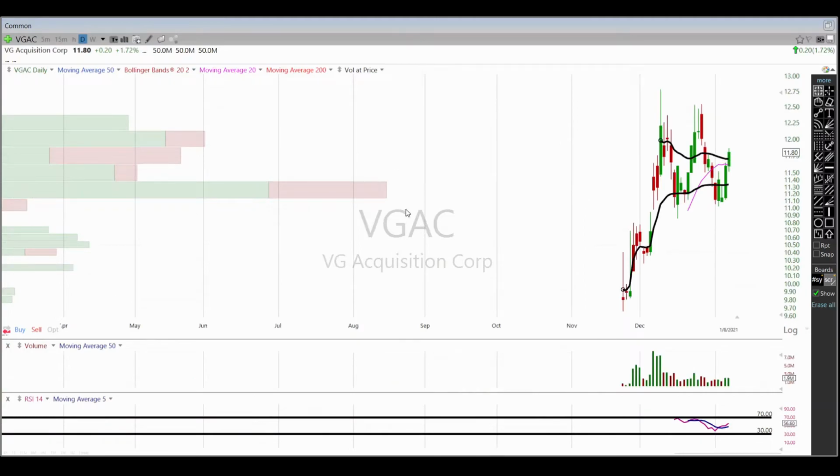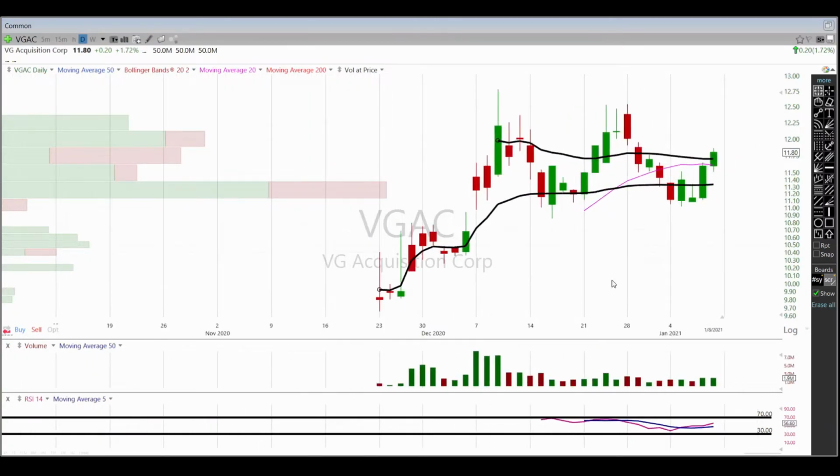I believe this is a SPAC. I know a lot of people have been playing that. I myself have missed quite big moves in the SPAC sector, or not sector, but field.